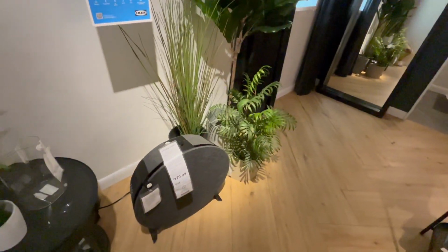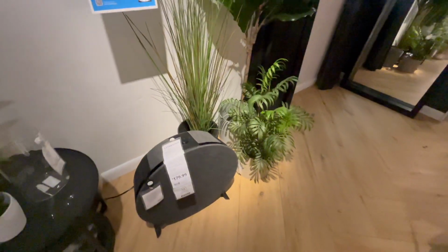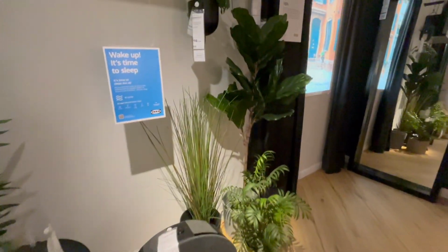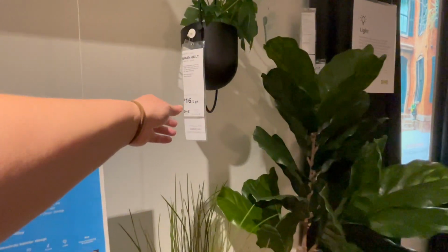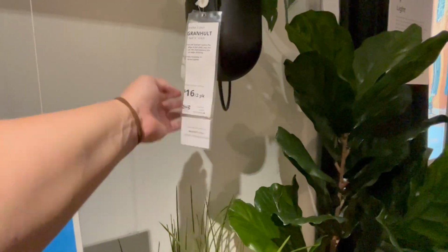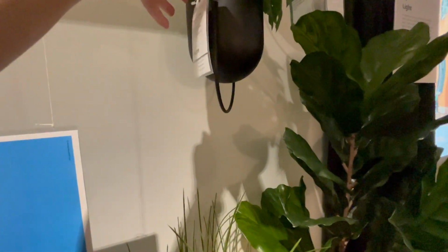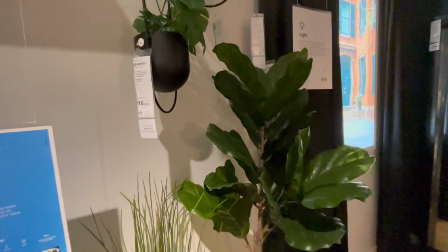This was the other air purifier that I thought, oh wow, how neat is this little thing that you wouldn't think was an air purifier. At first I thought it was a speaker. I didn't realize it was an air purifier. I thought these were really cool, but I didn't pick them up because I didn't have a spot for them, but they were really neat. And that was $16 for a 2-pack. So I thought that was kind of cool.